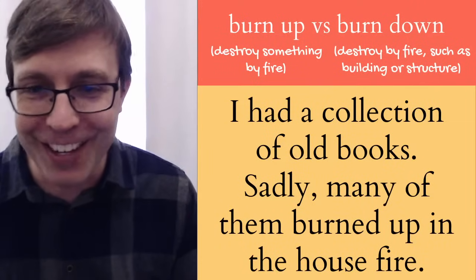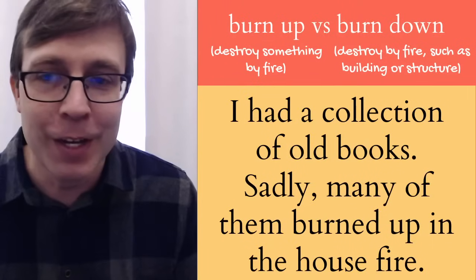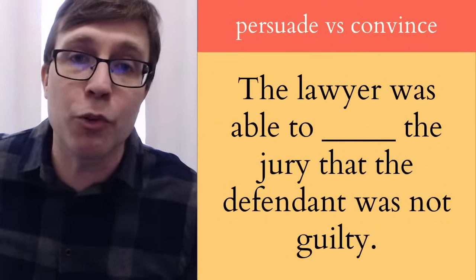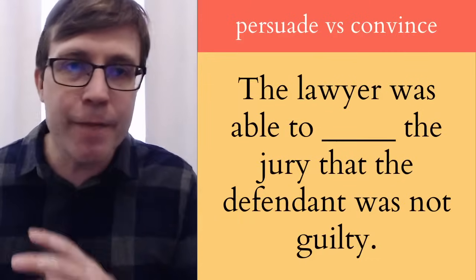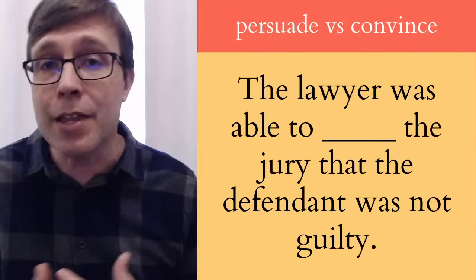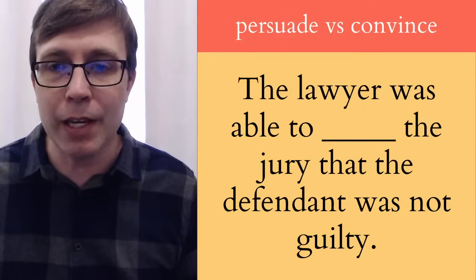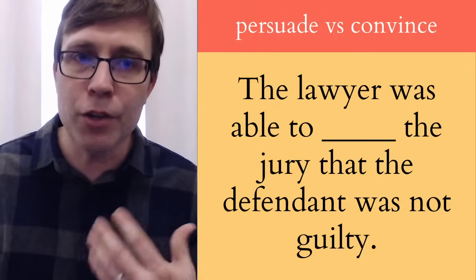All right, it's okay. We got more. There's more left. More questions for you. Here is the next set of confusing words. The difference between persuade and convince. Again, they're very similar. In some instances, you could even say they're interchangeable. But there is a slight difference between these two, especially when you think about, well, in what situation are you going to use them?